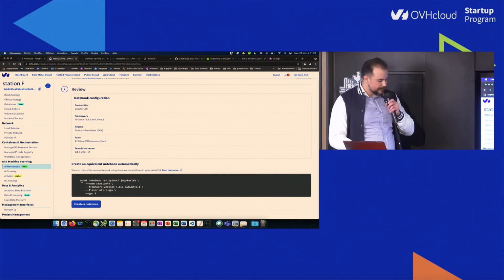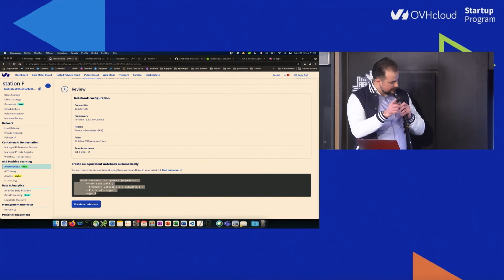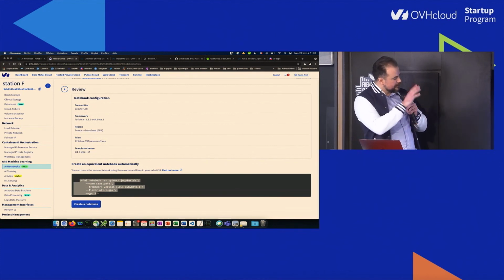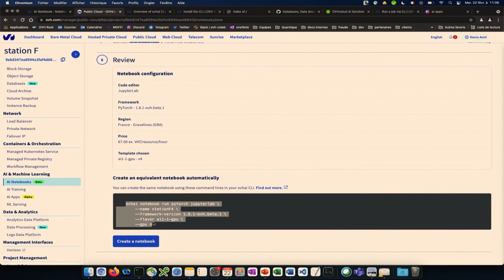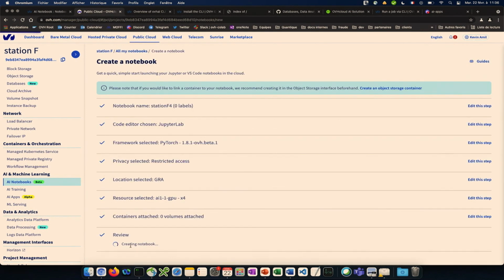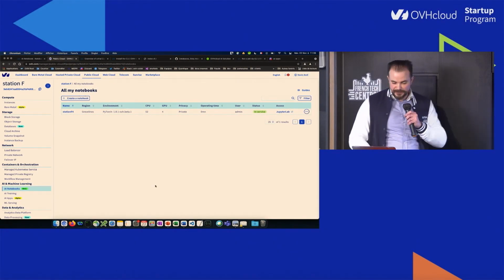And you can note here that we have a CLI. I will show you that later. After that, you will not have to access the manager anymore, because all the AI solutions can be deployed with the CLI. So here, I create a notebook. And it's pending. So there is a cool part, that is the CLI, and a tricky part, that is the user.